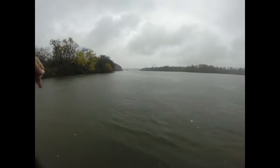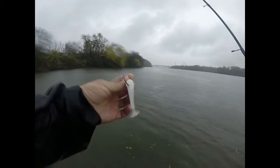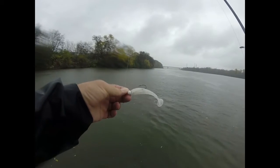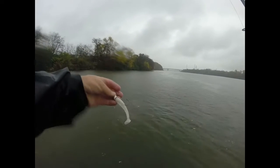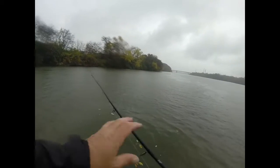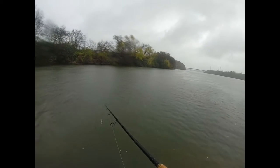And the two on the landing. Downsize just a little bit, a little bit smaller Kitech. I think this is a 3.8, just a little bit lighter head, but I still have 25 pound leader. Fishing for stripers here, but I'll take smallmouths. I'm gonna have to cover the camera up again here.